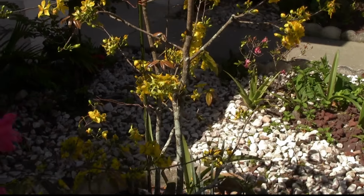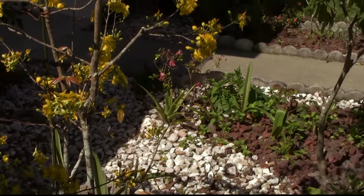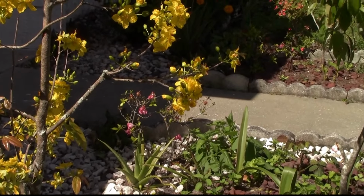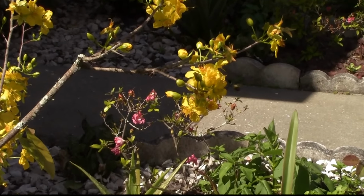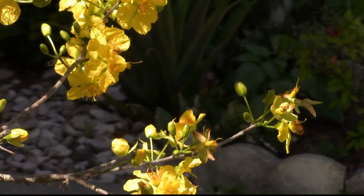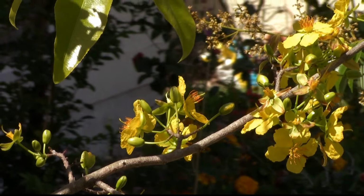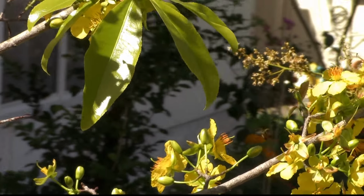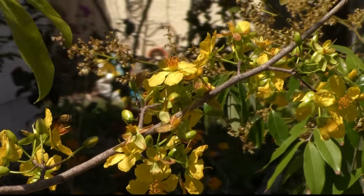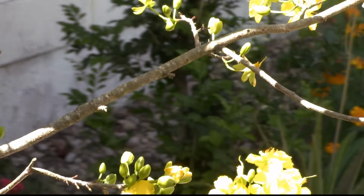Now I see some bees trying to get something from the flower. You can see right here. There. This is now. Is it still there? Yep.